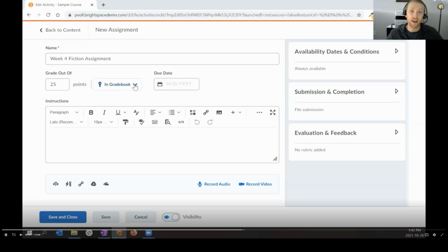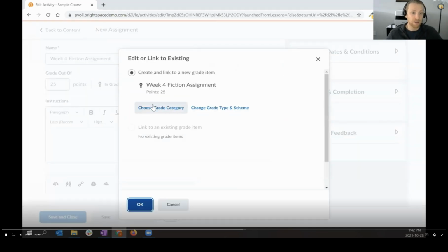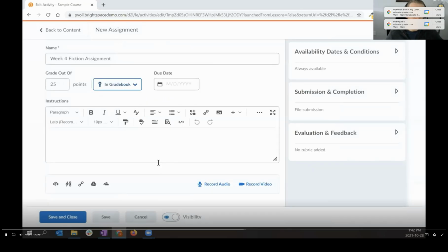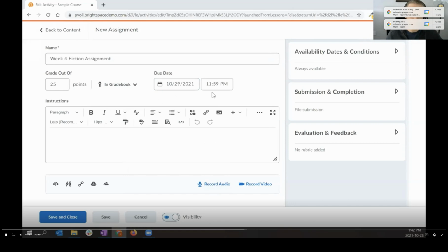For those of you that have categories within your gradebook, where maybe we're organizing our grade items based on the assessment type, for example, I can simply choose to edit this linkage and specify that I want this new grade item called week 4 fiction to be added into my assignments category. So very, very easily here, I'm specifying to Brightspace, yes, create a grade item and please put it in the assignments category. And just for the fun of it, we'll make this due tomorrow at midnight. Students don't need that much time to write a fiction assignment, I don't think.